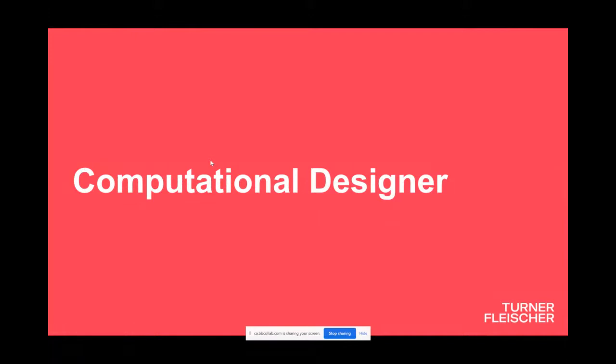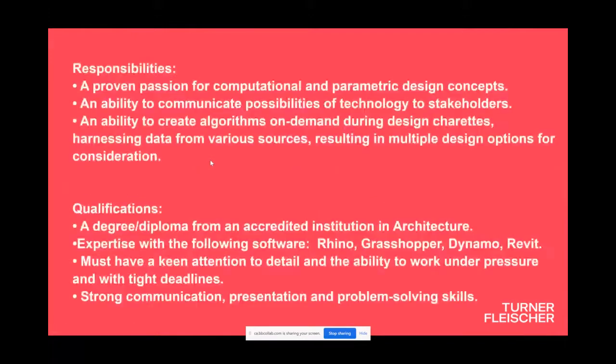Okay, the last debate here, I want to talk about computational design and the importance of this role. So this is what I posted a couple weeks ago. As I said, we just recently made the hire. She starts in a week and a half. I was looking for somebody that initially had experience, so that's why I say it was an intermediate hire, someone to start to build this facet of the digital practice.